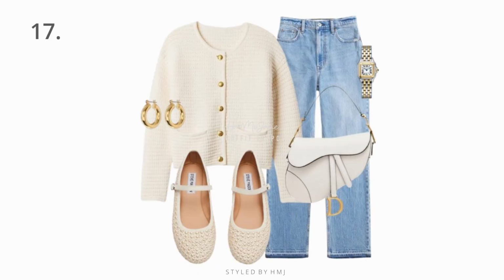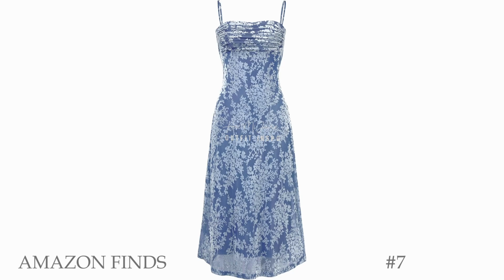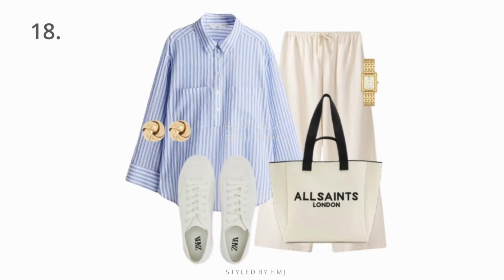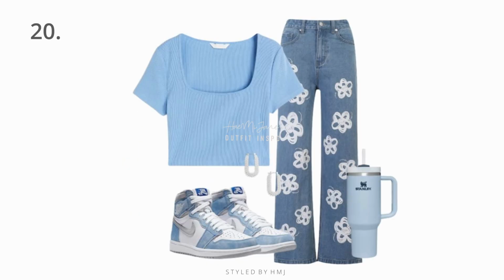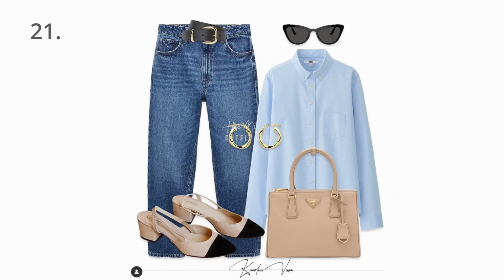And if you're shopping for new pieces, Amazon has so many gorgeous light blue clothes and travel accessories right now. I found some stunning light blue dresses, handbags, and shirts, all super affordable and perfect for your next trip. And yes, everything from Amazon I show today will be linked below in case you want to grab it for yourself.